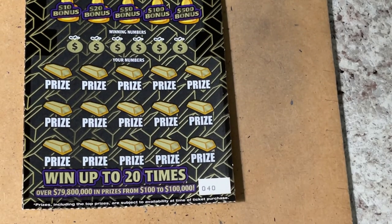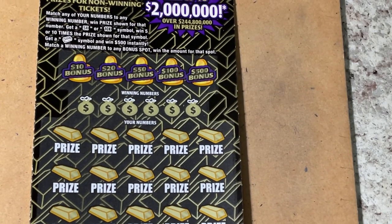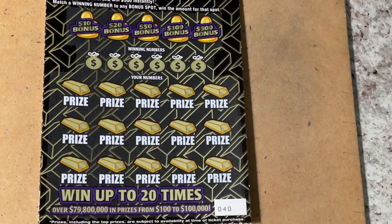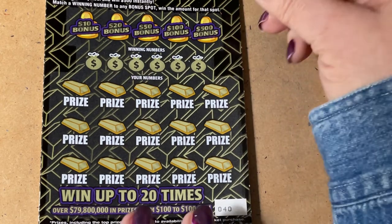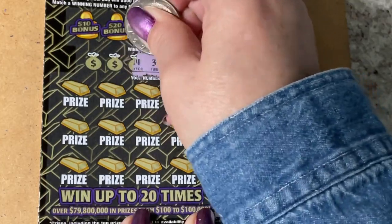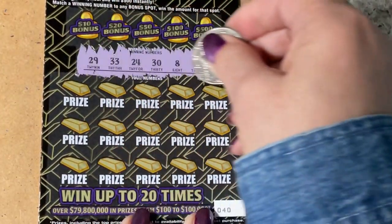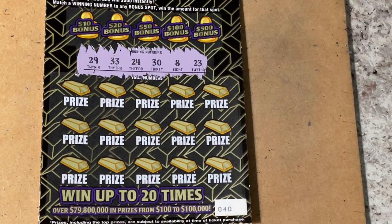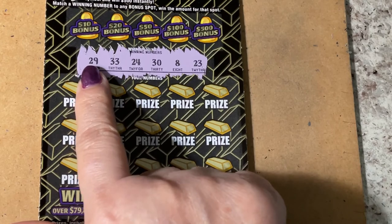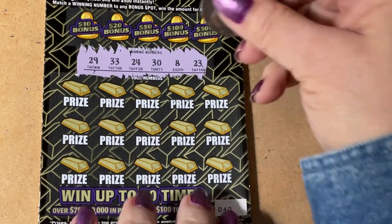Okay, now we have ticket number 40. This is the $10 Gold Rush Supreme with a jackpot of $2 million. Let's see what we can find. Those are some nice winning numbers. 23, 24, 29, 30, 33. And there's that 8. I would love to win with a number 8.